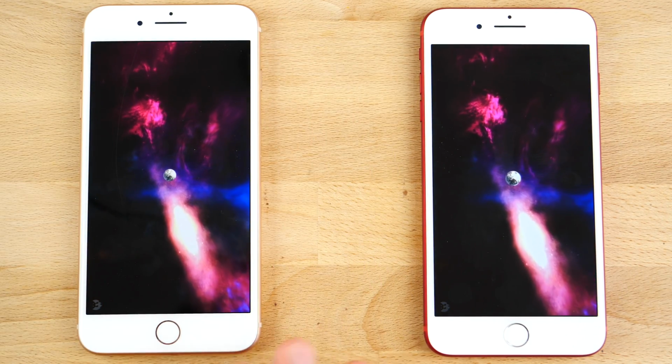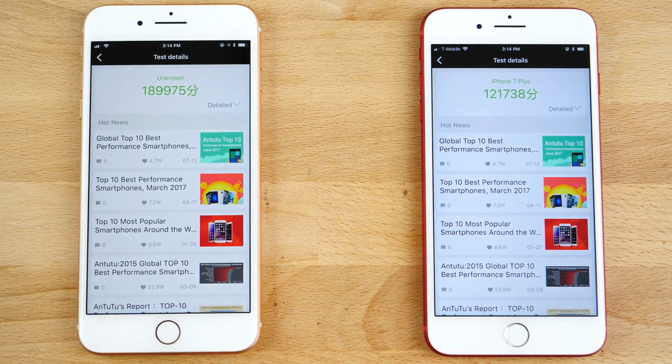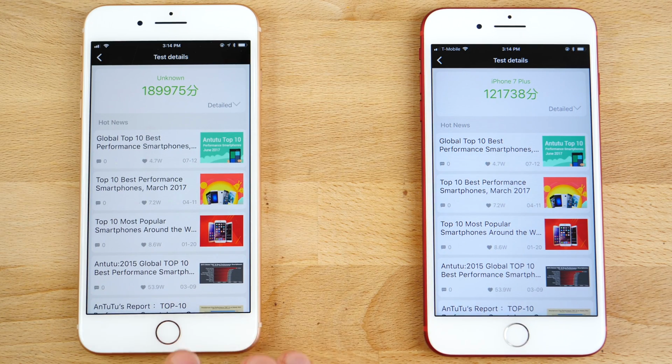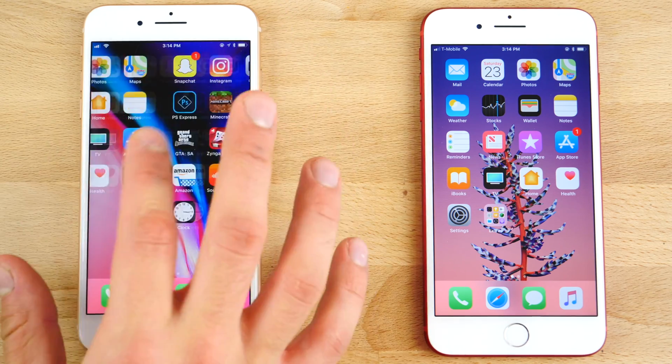Not fully optimized yet. It will get better for sure. But let's go ahead and get a benchmark from Antutu going. All right, so look at that Antutu benchmark. 189,000, near 190 versus 121. A considerable difference, about 30% higher here.